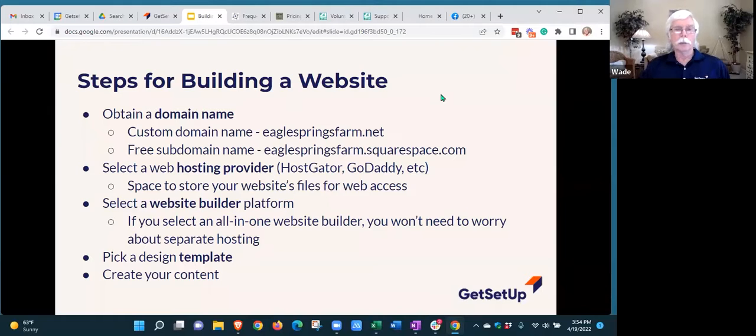So what do you need to build a website? And there's a number of things you need. You don't have to do it explicitly in this order, but these are all things that have to be taken care of. I'll go over the cost for the website builders a little bit later as well. You have to have a domain name. That's how people get to your website.